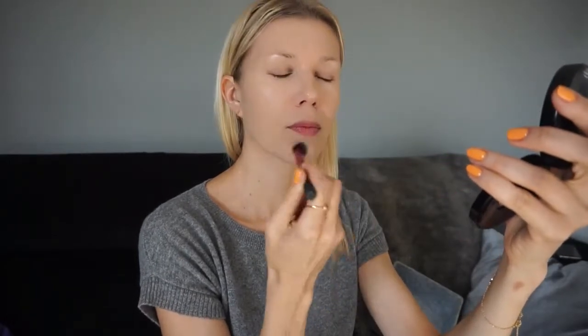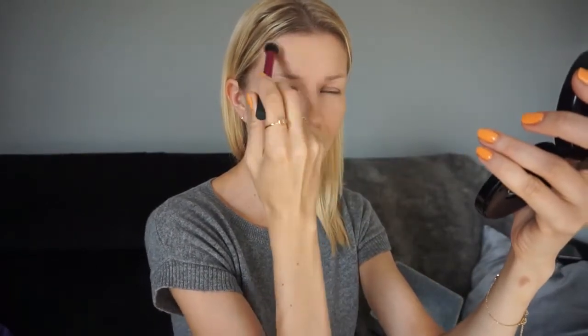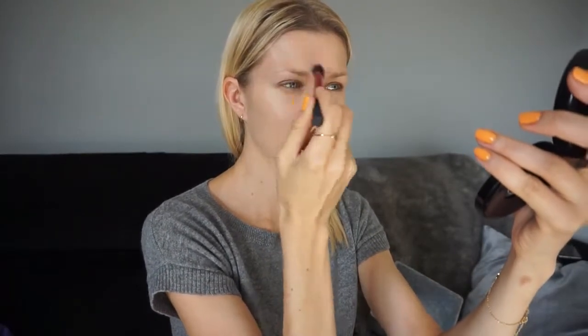Because if you go with a thick texture powder under your eye area, on top of the already thick textured concealer and a foundation, it can make your makeup look cakey and far from perfection. So it's better to find some lighter version of powder, and in general all the products you use afterwards, it's better if it has a lighter texture.